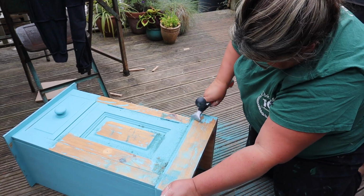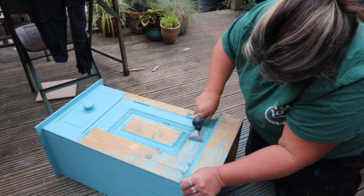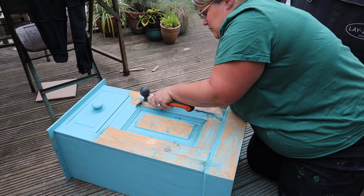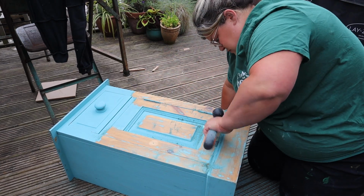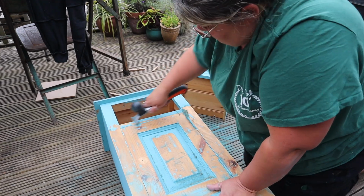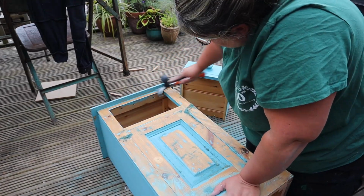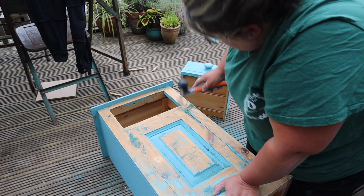The only downside about using these blades is that they do make a rather horrible noise when you are scraping the paint or the finish off the surface of the wood. So I am trying to mute the majority of that noise, and I'll just do a voiceover or play some music over the top of it, because I'm not going to make you endure that.